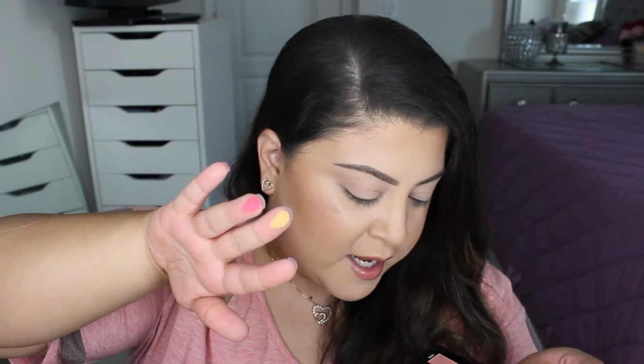It's a light color yellow matte. And we have Ice Pop, which is definitely one of the shades that really brought my attention. It's a beautiful magenta kind of shade. It almost looks red in the pan, but it looks more of a hot pink. This one's really pretty.